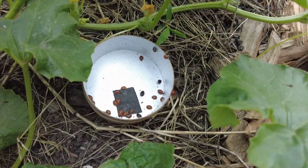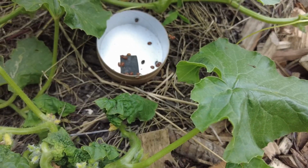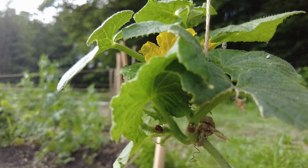We have released 75 ladybugs in our market garden, and just a couple of days later, wherever we had some of the infestation, you could see them doing the work for us.